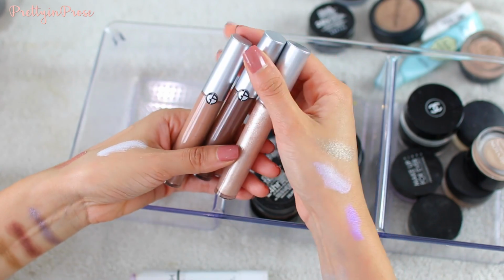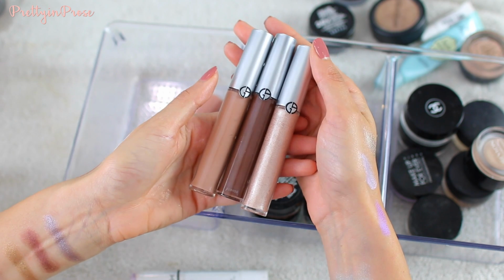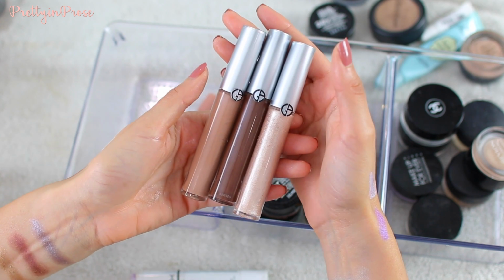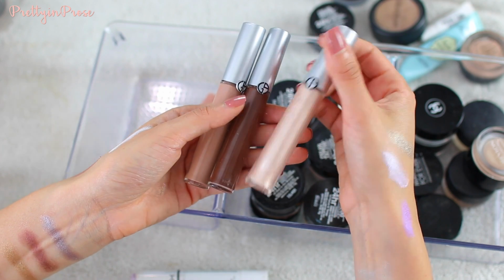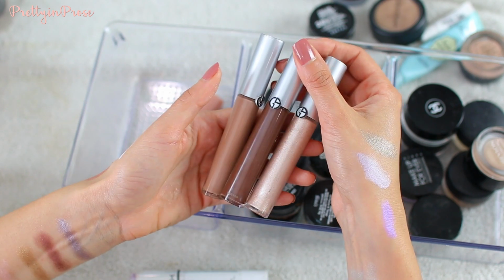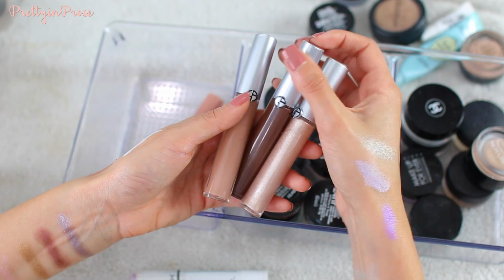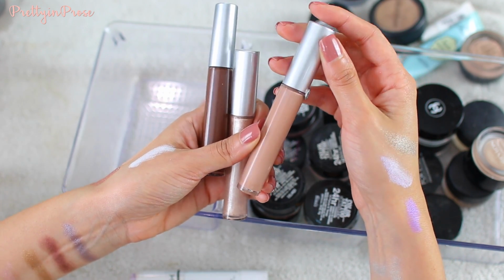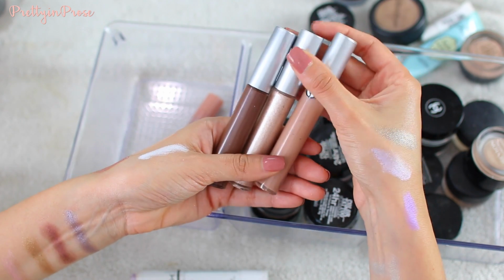I have these 3 Armani Eyes to Kill cream shadows, and I did get these from Influencer, and I think I did a review on these, or I shared them in my hits and misses because I absolutely love them. I have 3 colors. This one is in the shade 12, which is a really glittery, shimmery color. I have this dark brown one in the shade 21, and it's kind of like a deep matte brown. And then I have this one, which is actually like a warm matte nude, and this is in the shade 24.